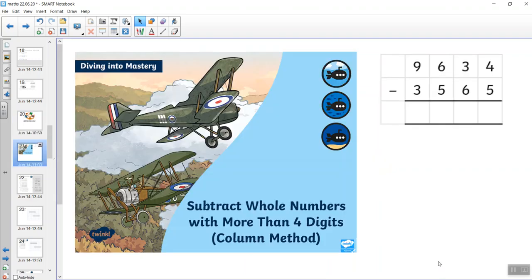Okay, I'm going to ask you very much to stay with me. Pause the video when you need to and calculate for yourself before looking at the answers. We're going to have a look at subtracting whole digit numbers with more than 4 digits. Well, let's just have a quick look at this one for a little bit of practice.